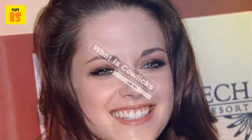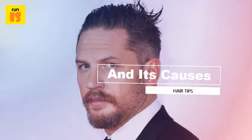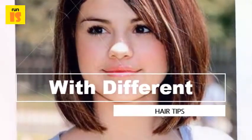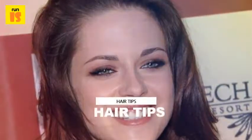What causes cowlicks? Cowlicks, or hair whorls, are natural growth patterns in human hair that affect men and women alike. Most people have at least one hair whorl. Hair whorls have been called cowlicks since approximately the 16th century. The name comes from the spiral pattern left in calf hair after it had been groomed by a cow.